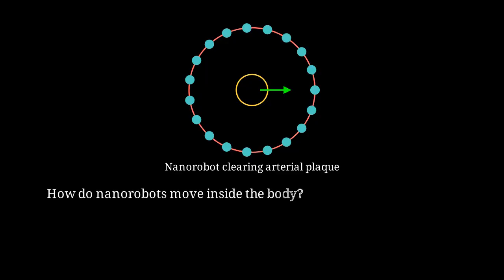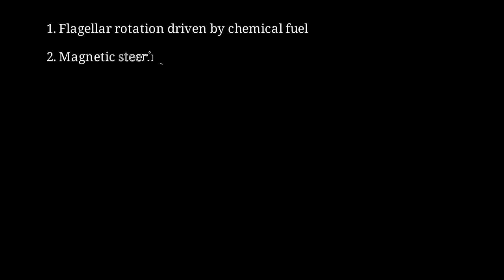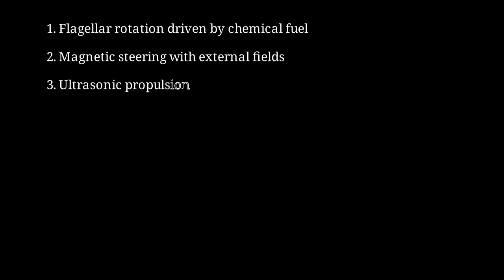How do nanorobots move inside the body? They use various propulsion mechanisms. Flagellar rotation driven by chemical fuel like glucose. Magnetic steering using external magnetic fields. Or ultrasonic propulsion, where sound waves provide thrust.